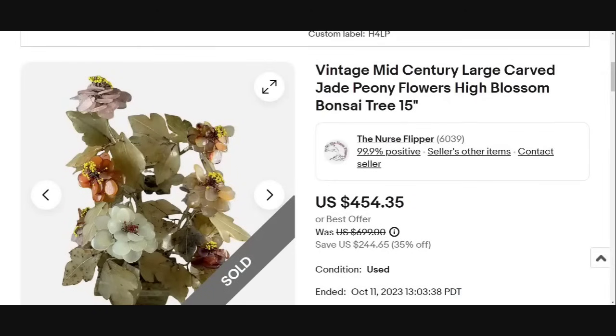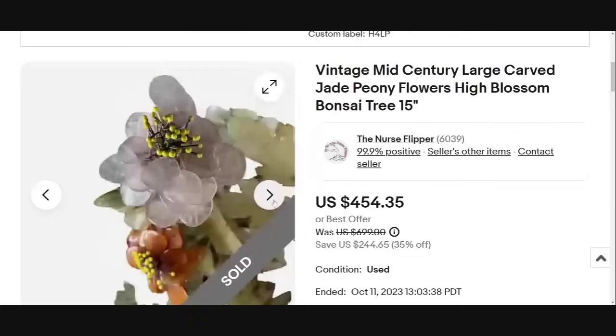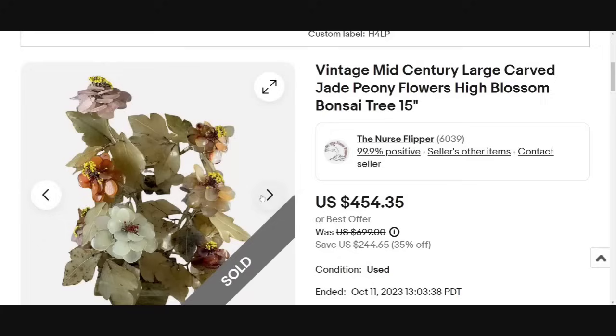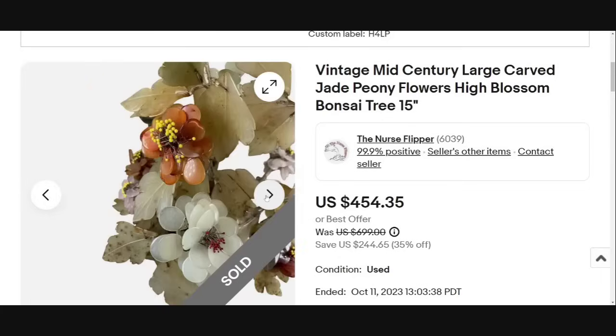It is a carved jade. They are peony flowers. You can see these big old flowers here. And this bonsai tree, and here's some rose quartz as well. So there are multiple different gemstones in here. A lot of people pass these up, guys. Don't pass them up. They're not all as valuable as this one. This one was so valuable because it had the larger flowers and the larger leaves.